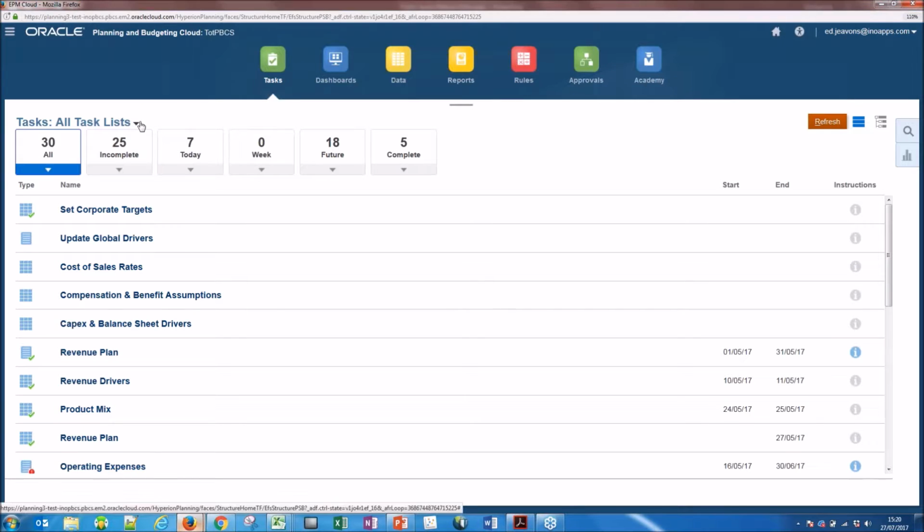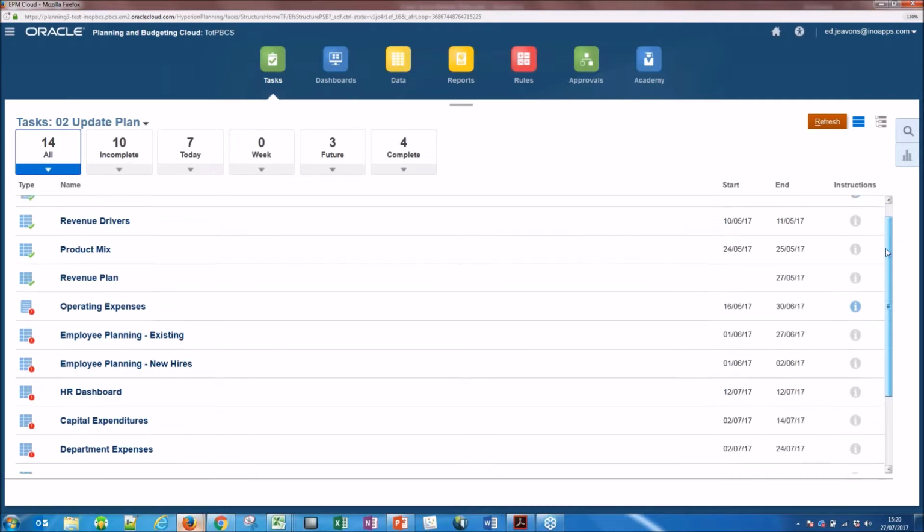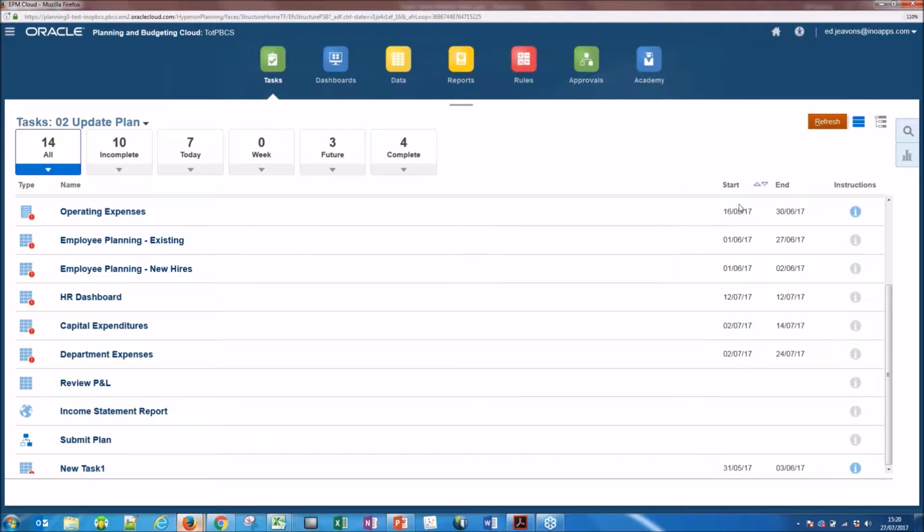And then we can bundle those into different task lists. So I've got a few here. I've got one where I might want to update the plan, for example, and I've got one here where I might want to do some other tasks. Concentrating on that update plan, you can see across all of these tasks, I've got start dates and end dates, and I'm unfortunately late on pretty much all of these. So that's why we had so many overdue a little bit before.